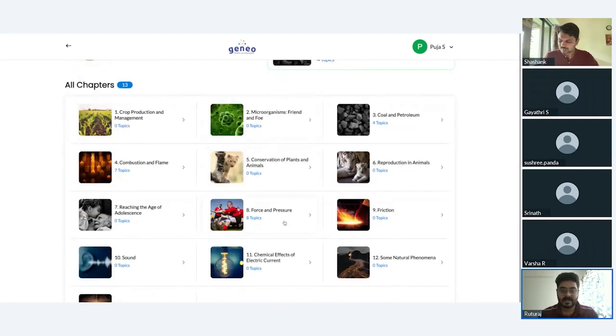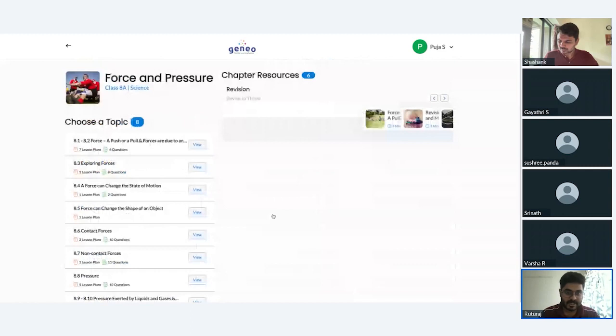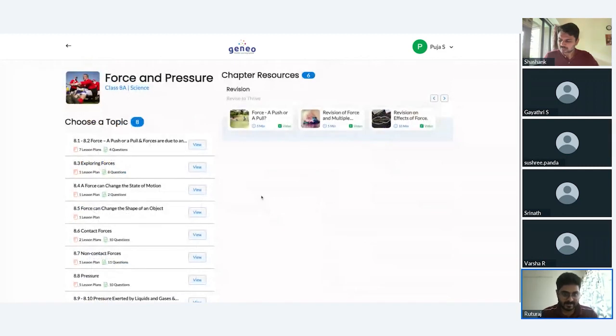Let's say I'm doing force and pressure today, and this is basis the CBSE or NCERT textbook that you're seeing right now. For every chapter, I have some chapter level resources, which include revisions, competency based questions, end of chapter formative assessment, higher order thinking skills, competitive exam preparation, etc. These are the sections at a chapter level. These are generally things that take into account the entire knowledge of the chapter.